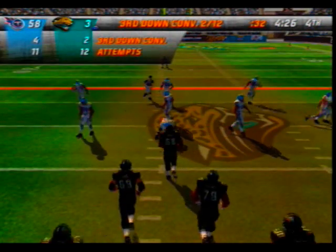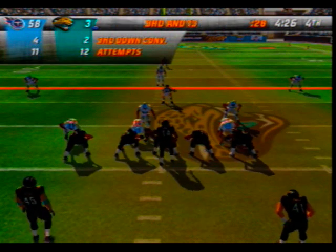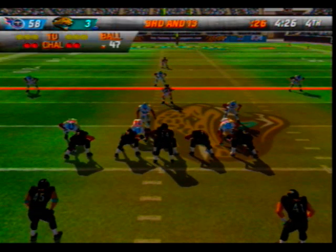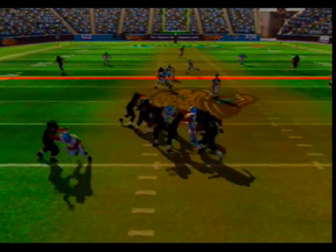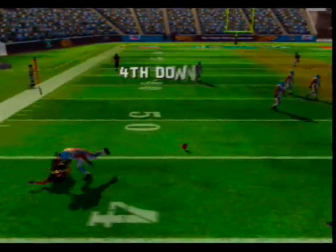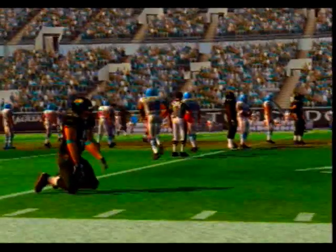As they get ready for this third down play, we'll take a look at how they've done today. The offense has had trouble moving the sticks on third down so far. With the pass, and he can't hang on. That short pass on third down fails.